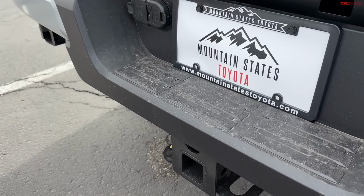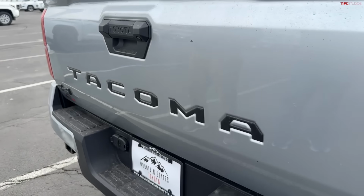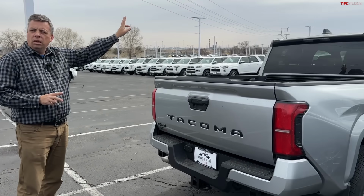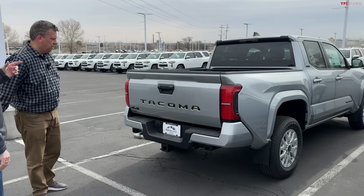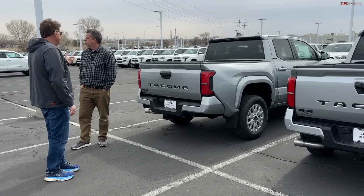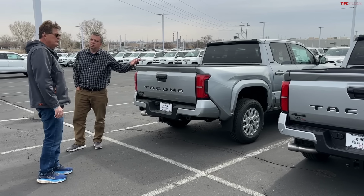So they don't have a lot of Tacomas right now. Like you saw, two here, one there. They have a couple more coming in. I've got to say, Andre, for $8,000 more, I think I get the Tundra. You get a lot more truck for $8,000. And a bigger bed too. And a bigger bed, yeah.